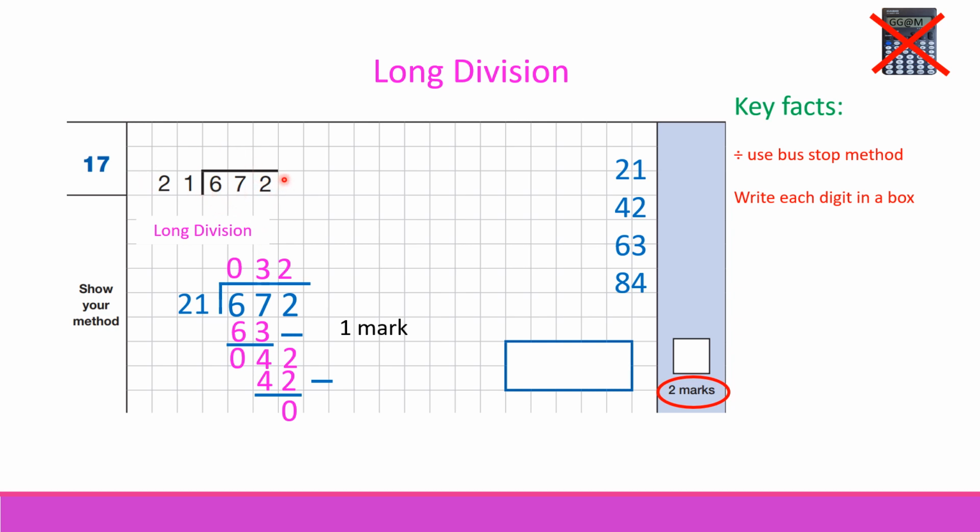The reason I haven't used the question here is because I'm showing you two methods for long division, and I'm going to show you short division in a second. So I'm just showing the two different methods, and this was the question. But in the exam, you literally just write on this question here.